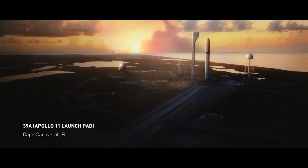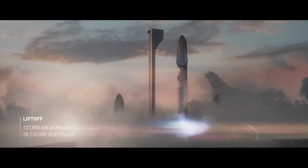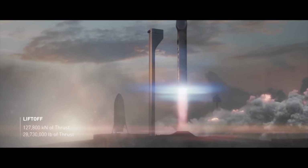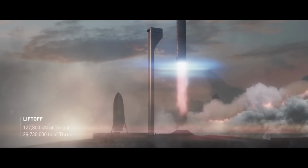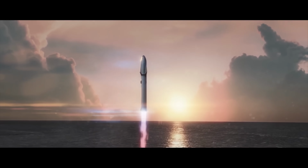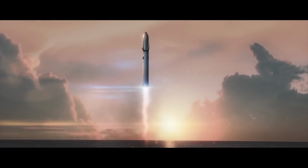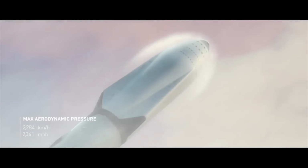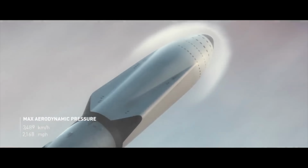SpaceX's latest innovation is an interplanetary transport system known as Starship, to be used for crewed missions to Mars. Expected to be completed by the early 2020s, Starship will be the biggest rocket ever made. The system will comprise a fully reusable, two-stage-to-orbit, super heavy-lift launch vehicle, which requires considerable testing due to its innovative design.